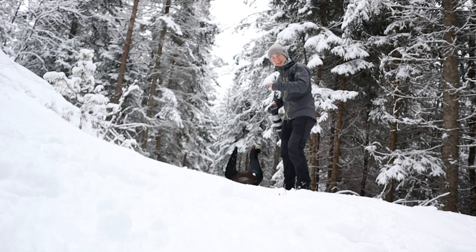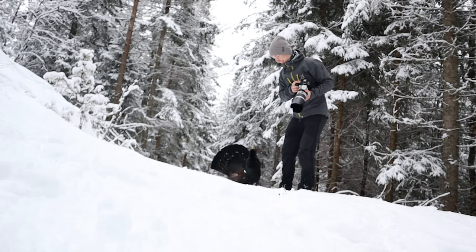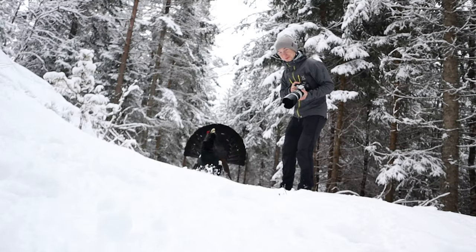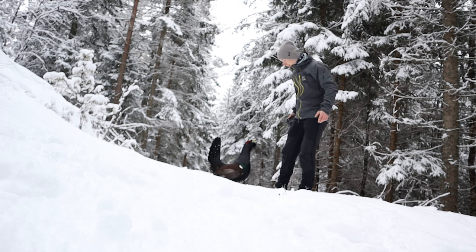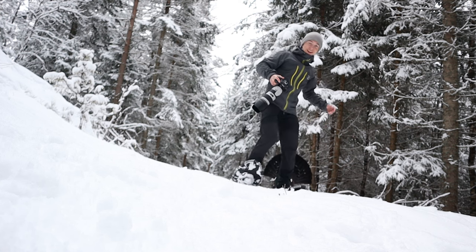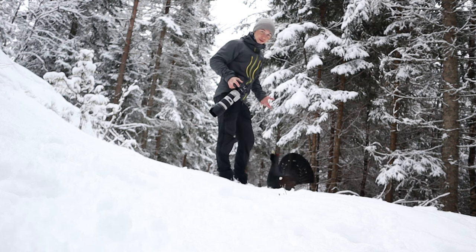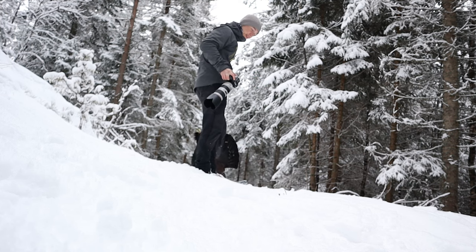Now, if you look closely on the scene behind me here, you might recognize it from the award-winning image that I mentioned earlier, because this is exactly where I captured that image. You see, this is actually a skiing track, and while I was photographing this guy, a skier came along and he kind of panicked when he saw that the capercaillie started following him. So he decided to just speed past.